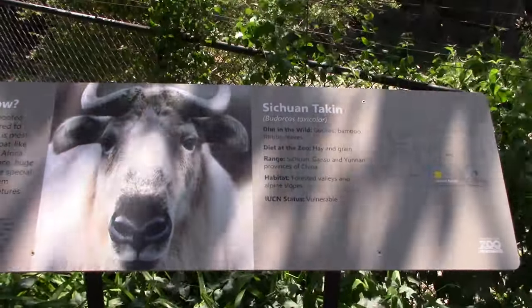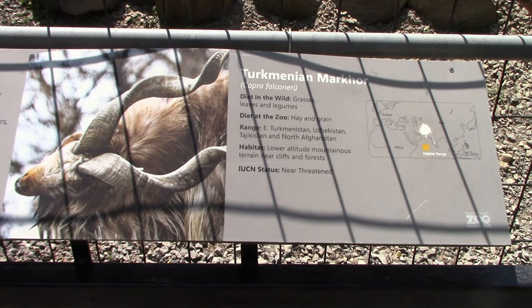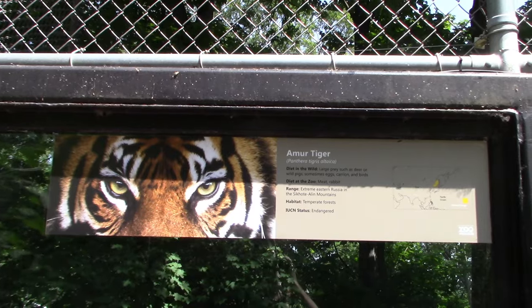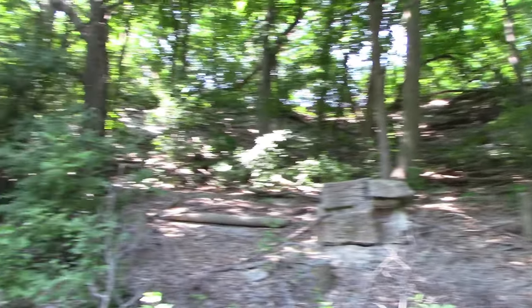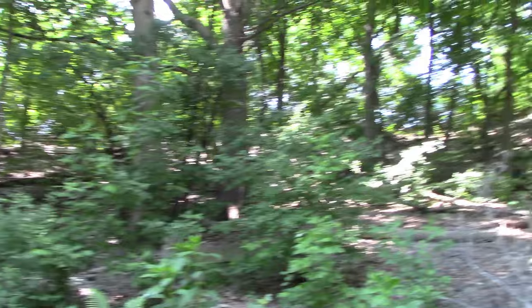So I came back a third time, so this is officially a no-go. All right, so Turkmenian markhor is no-go also. Came back a third time. All right, so Amur tiger is officially a no-go. As you see, the zoo takes advantage of the hilly terrain here. Some of the habitats are built into the sides.